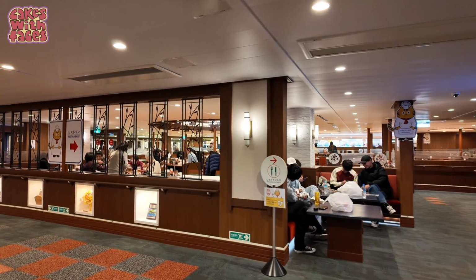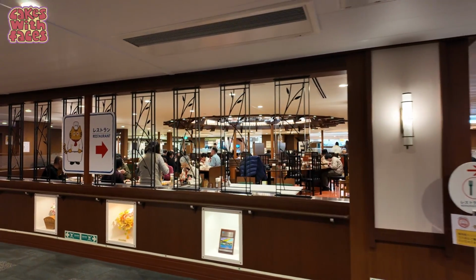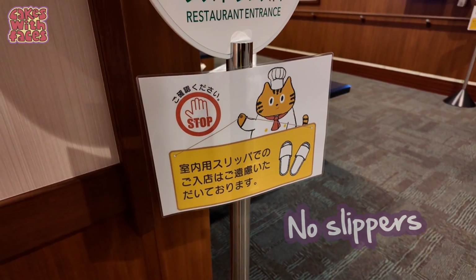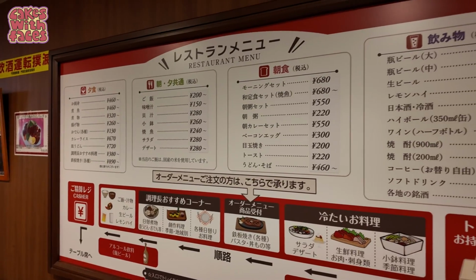Up here there's a restaurant. We ate before we got on because I wasn't sure if they'd have vegetarian options. Funeko's also a chef. They've got pizza. Here's the full menu in Japanese.